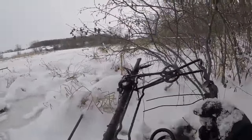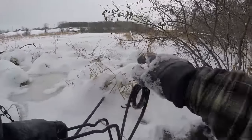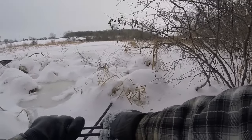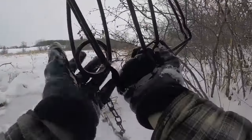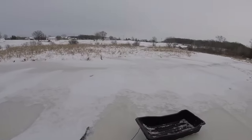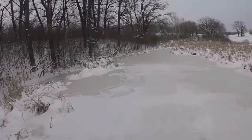Nope, not today. Not in this trap anyway, ladies and gentlemen. But the other two were absolutely excellent bank dens. Wide open, I mean, you can't get any better than that. Pick this guy up. So, fully expect to have something in one of these bank dens. I mean, these guys were wide open.